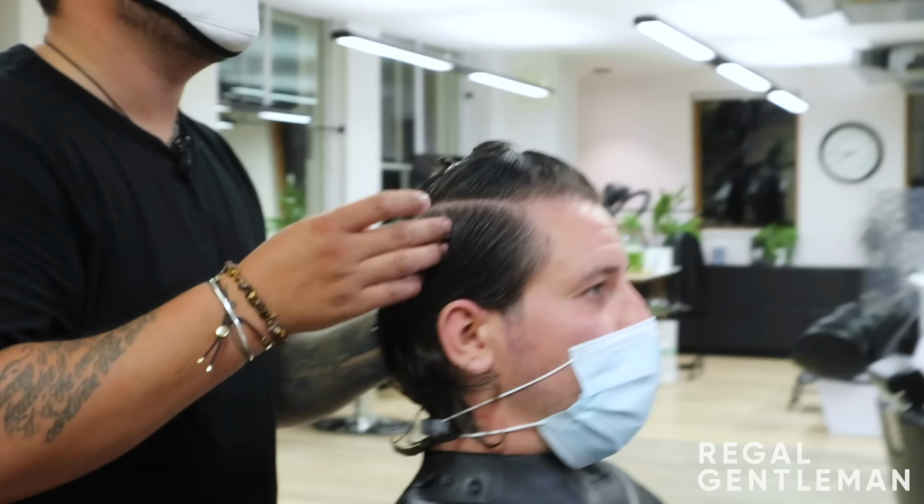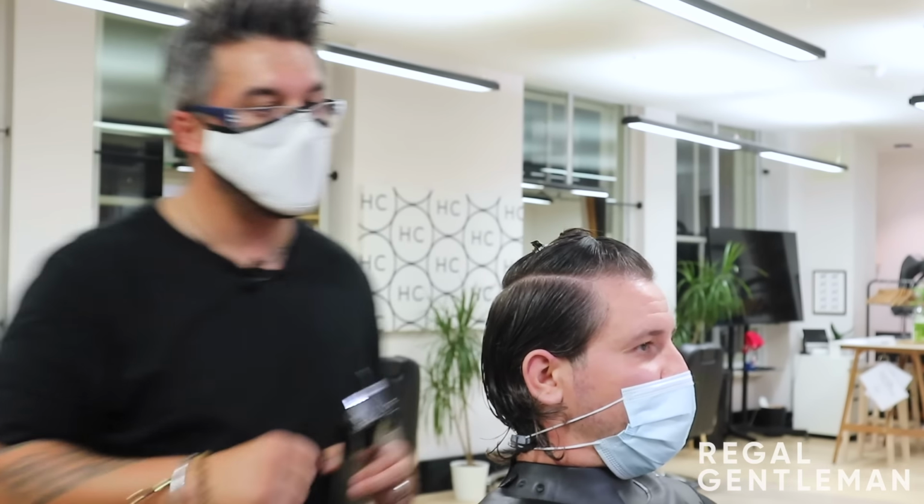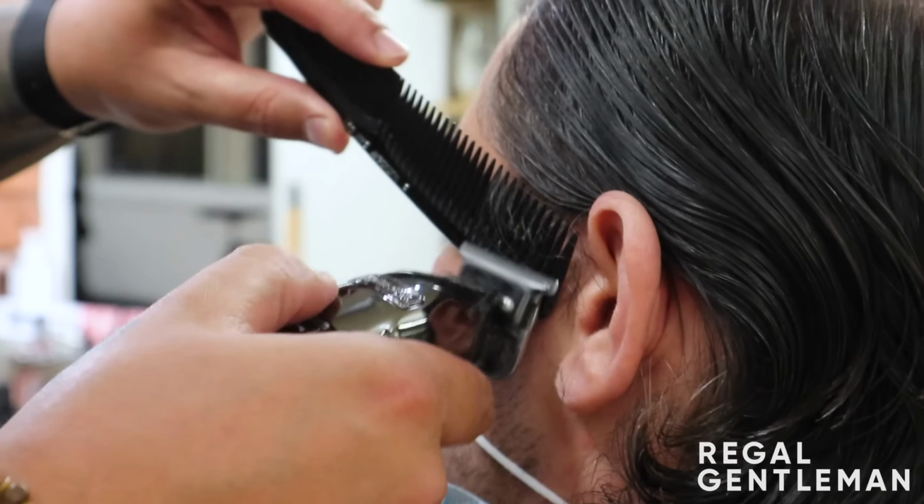So you can instantly see when your hair is tucked back how smart that looks, even though you've got long hair. Just that little detail is amazing.